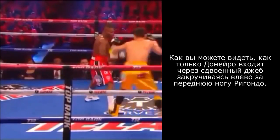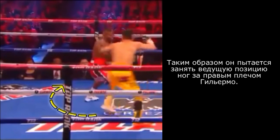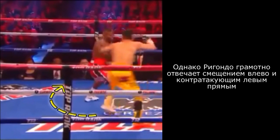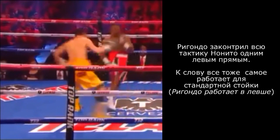So as you can see, Donaire's coming in. As you can see, Donaire is doubling up on his jab while circling out to his left. He is trying to establish lead foot dominance by stepping to the outside of Guillermo Rigondeaux's right shoulder. However, Rigondeaux will simply pivot to his left and shoot the straight left hand to counter this move. As you can see, Rigondeaux is able to counter Nonito Donaire's tactic with a straight left hand.